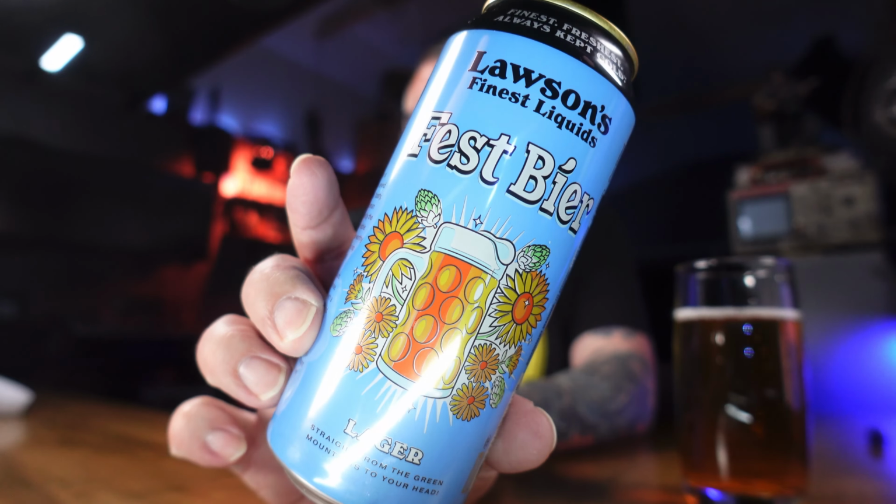Fest beer, like I said, dimpled mug. I actually have a dimpled mug right here that is clean. I could be doing proper glassware in this, but I screwed the pooch.